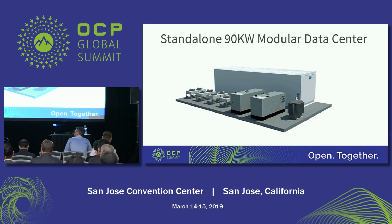All right, so I'm going to talk briefly about our standalone solution. The main difference here is a bit self-explanatory. It is a standalone, a single module, versus a scalable design that Roberto discussed.